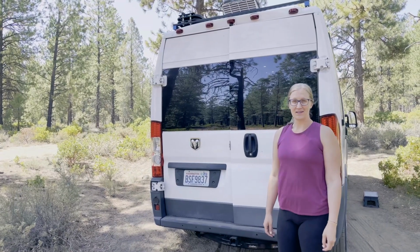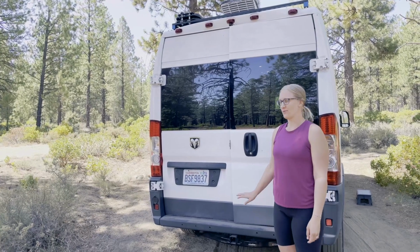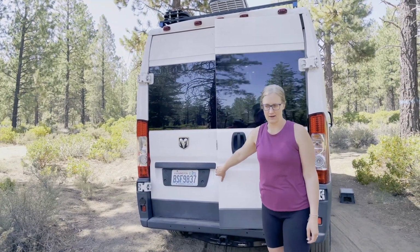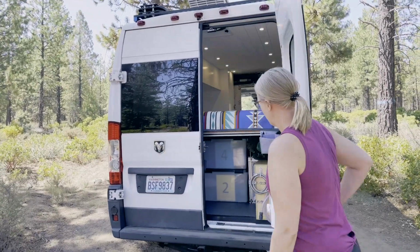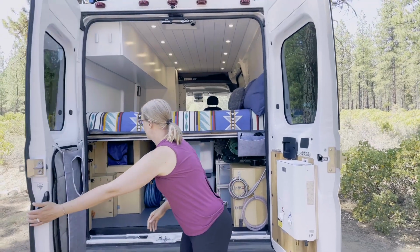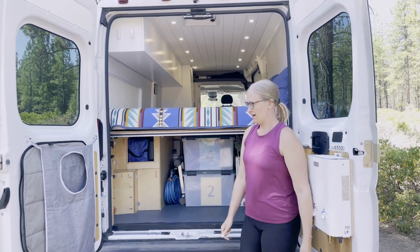Okay, now we will take you around to the back of the van, which we call our garage area, and it's where we have our utilities and a bunch of storage. Okay, so welcome to the garage.